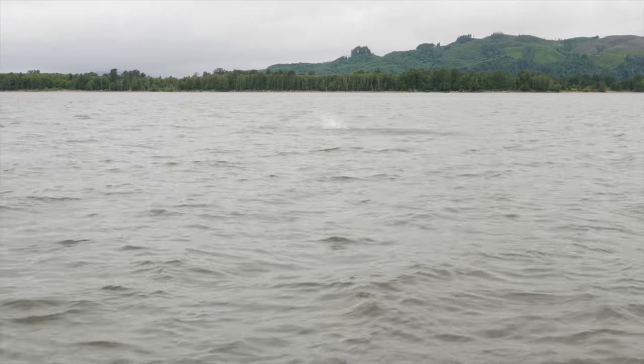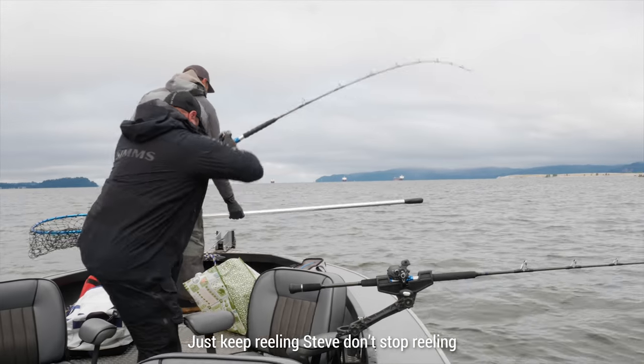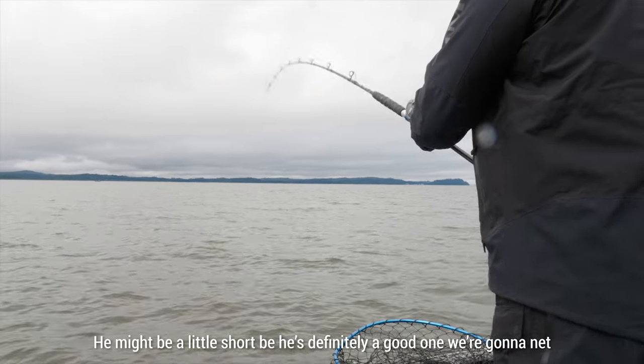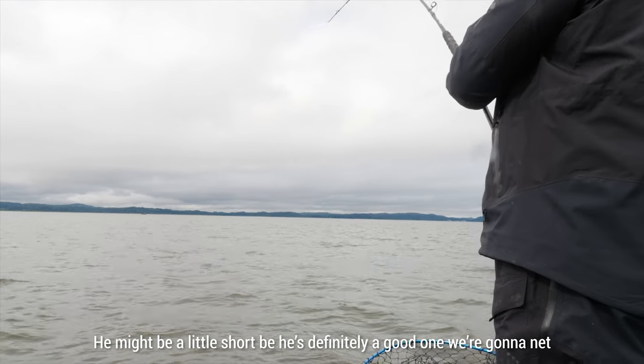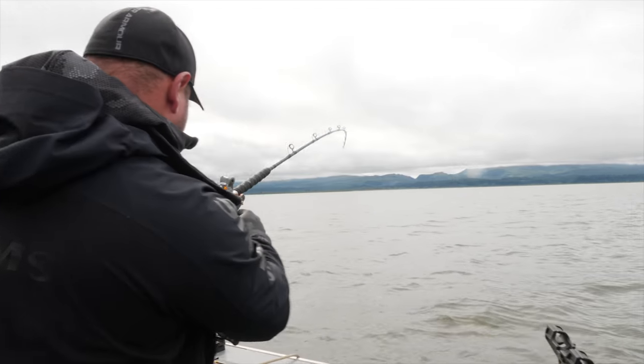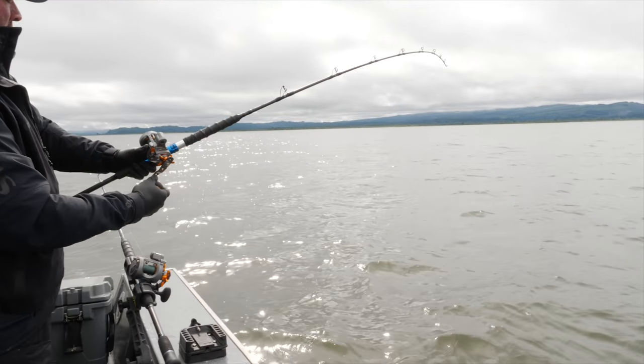Oh, it's a nice one. Keep reeling, Steve. Don't stop reeling. Might be a little short, but he's definitely a good one we're gonna net. He is just a little guy. He has got it going. And then Morgan, once you guys get your rods back in, someone wanna grab a net.